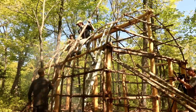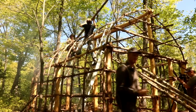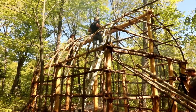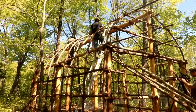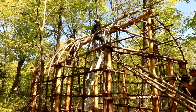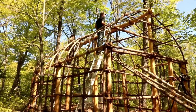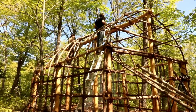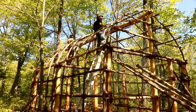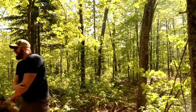I wanna go this side of the tree. Nice job, guys. Yeah, this one. Not quite. That's about where I am right there. You always put a short piece in. Yeah, that one. Put it where you want it. Okay. And then we'll just add one little piece in. Beauty. It's so well done. So natural.